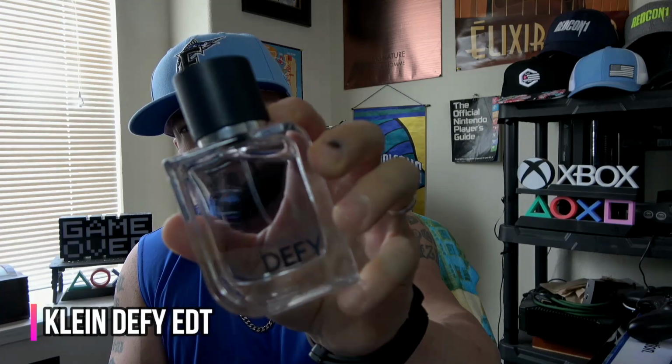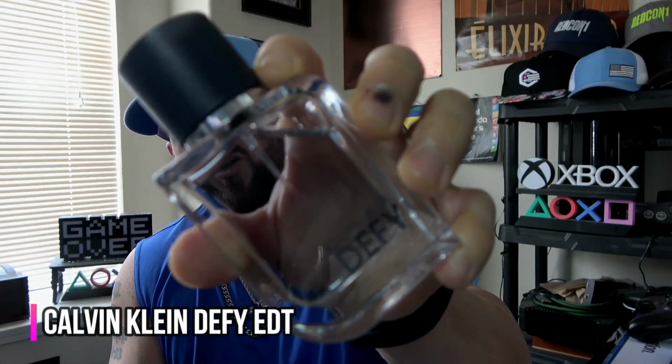This next one's underappreciated. I picked up this 50 ml at the rack stores. You can get it cheaper than that online, right around $35 to $40 range, and that's a good price point for this. It's kind of like a more woodsy, slightly fruitier take on YSL. Calvin Klein Defy Eau de Toilette.